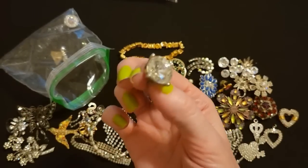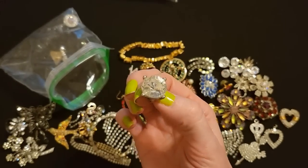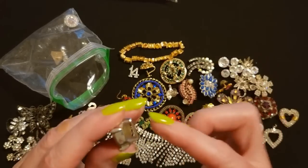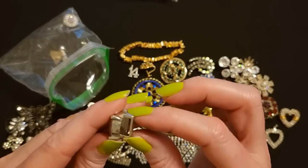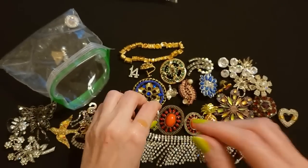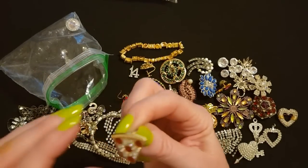This is an enormous rhinestone. Good golly, look at that. My word. It's an interesting little thing. It's like maybe it attached to a watch band or something. I'm not sure. We have a pierced earring.